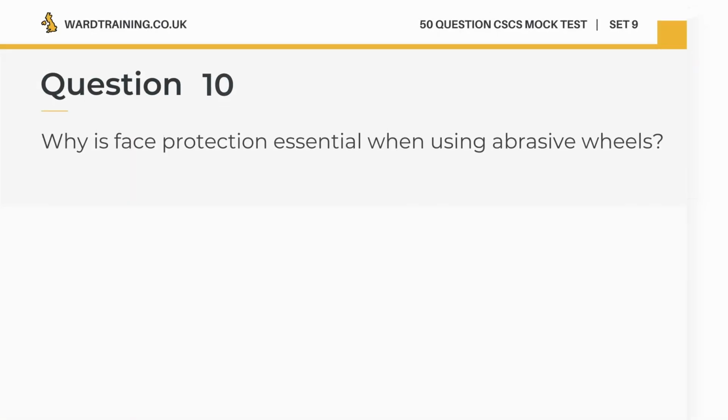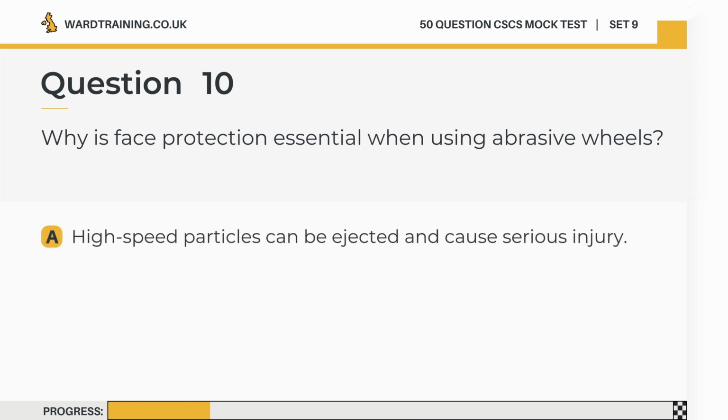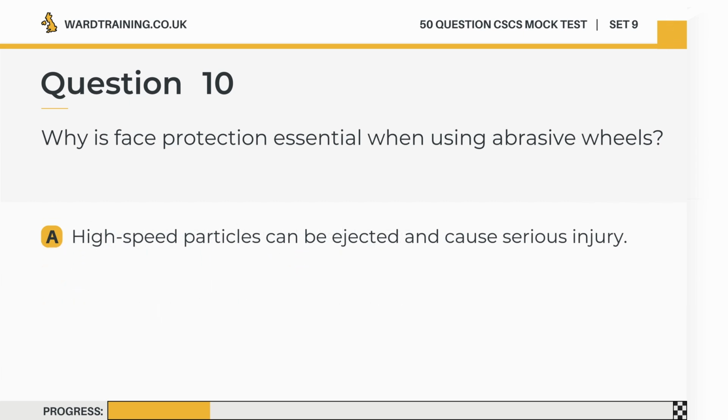Question 10. Why is face protection essential when using abrasive wheels? A. High-speed particles can be ejected and cause serious injury. B. It improves visibility in low-light areas. C. It helps reduce fatigue. D. It keeps dust from collecting on clothing. The correct answer is A. High-speed particles can be ejected and cause serious injury.